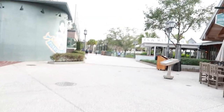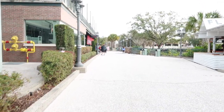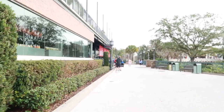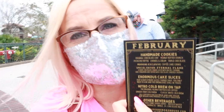All right, if you guys can see up ahead, here's Chef Art Smith's Homecoming. And then the line for Gideon's, it looks like it wraps all the way around and it's back on this side of Morimoto. So it's 10:01 and the line has started to move. It looks like it's moving pretty fast. A Gideon's employee just stopped by and gave me a menu to look at while I'm in line. So maybe that means I'm not going to have to get onto a virtual queue.